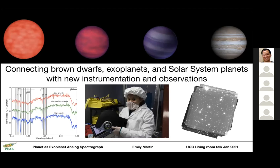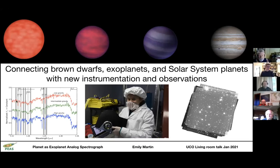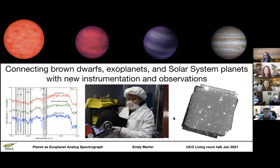And I both build new instruments. So this is me holding a part of the NIRSPEC upgrade for the Keck telescopes. And then I also use those instruments to take observations of brown dwarfs and exoplanets and now solar system planets. So this is kind of the broad scope of what I'm interested in and where I'm coming from.